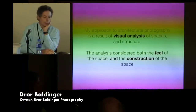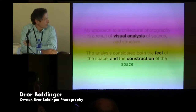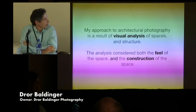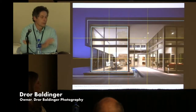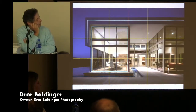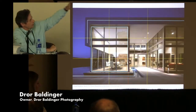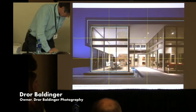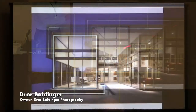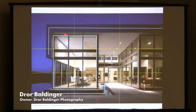The way I go about it, I analyze the space and I try to convey the feel and the structure. And here is an example of how I go about it. It's a house in Austin, and it's very obvious what happens in here. You see the piece coming from the top. That's just guidelines. So I analyze what we're seeing here. This is a very strong element coming in here, the pool coming around in there. Okay, so it starts to give me a clue how to compose the image.